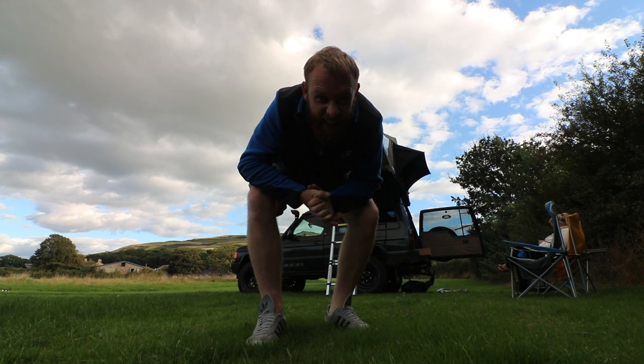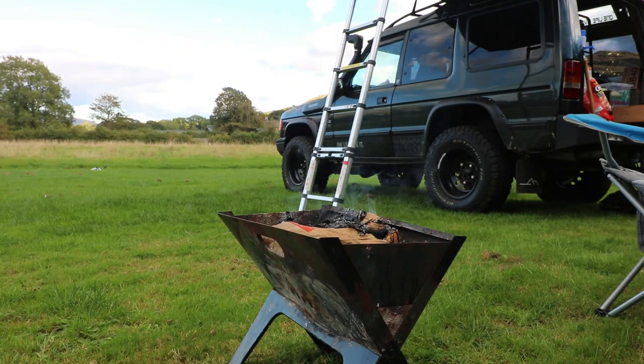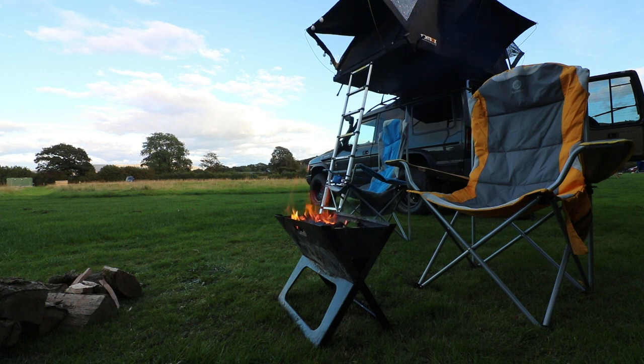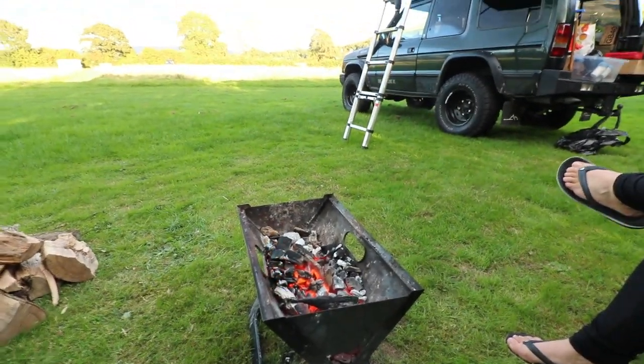Now we're going to start a fire because it's nearly tea time and we're having steak for tea. Quite funny. We're not very good at fire starting, are we? No, not at all. Tried chopping some logs and lighting the coal in a bag and it didn't work. So we ended up trying tissue paper. It's worked. Yeah, it's worked though, look. We've got a working fire.